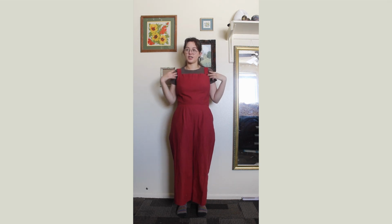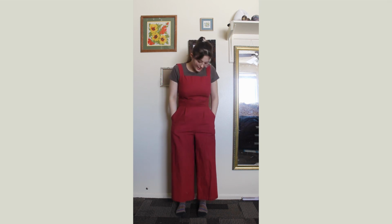sewing wise. This shirt, I didn't really make this shirt, I just cropped it, and you can't even see that. But it was super long. Now it's more here, much more flattering. But yeah, that's my outfit.